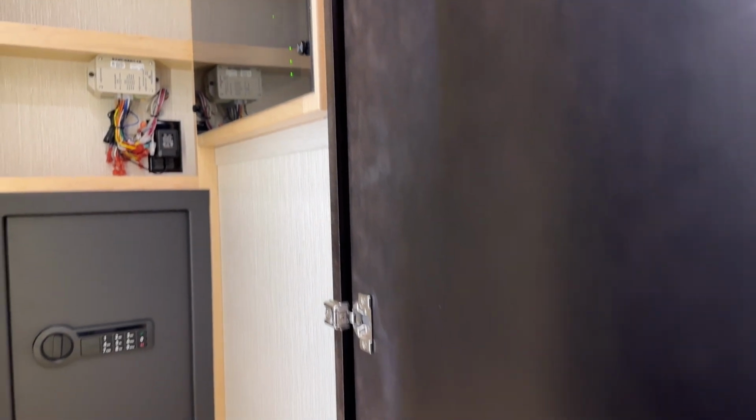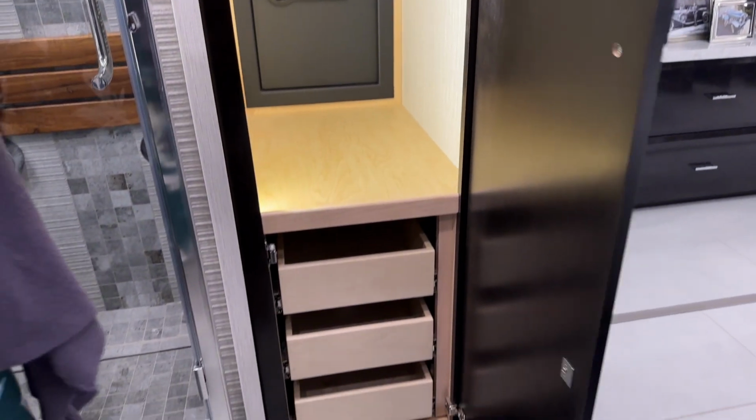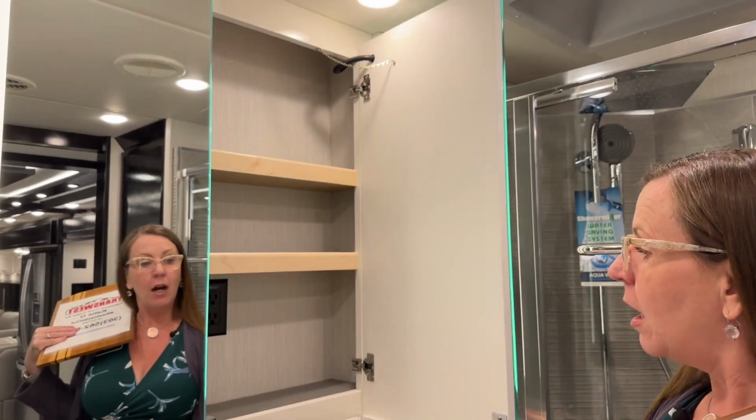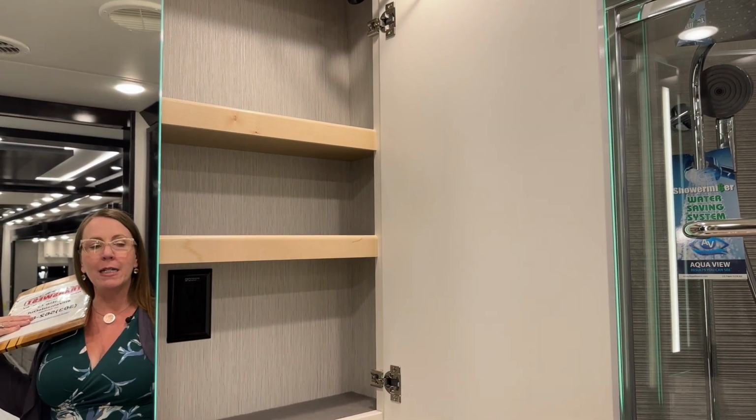And then of course I love this floor plan. The 4530 boasts a little extra drawer storage here, as well as hanging space. Fantastic in-mirror lighting, so you've got that great vanity lighting above as well as in-mirror lighting, and then tons of space here.